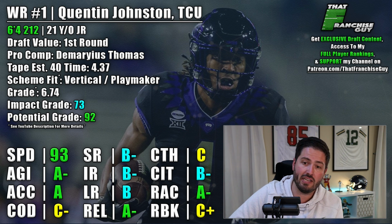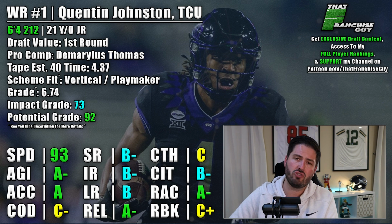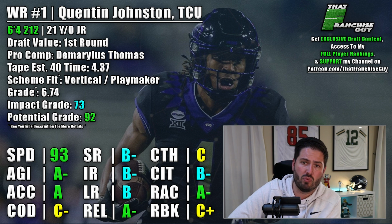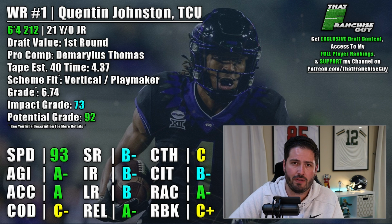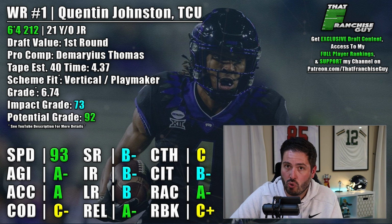So he is my number one wide receiver. I don't think he's a surefire top 10 guy, but I am really impressed by him. If he can just improve some of the contested catch stuff, you're getting a true elite X wide receiver someday in Quentin Johnston. So there you go. There are my top 10 wide receivers. We definitely got a little bit long, but I'd rather be thorough, really cover these guys.